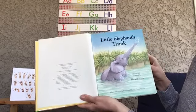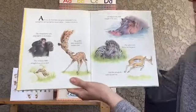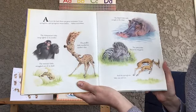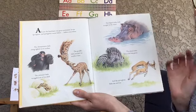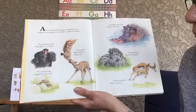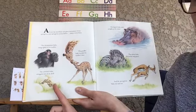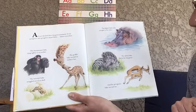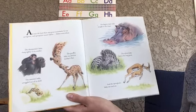Little Elephant's Trunk. Written and illustrated by Hazel Lincoln. All over the land there was great excitement. It was springtime, and springtime meant babies. Babies everywhere. The chimpanzee's baby clung tightly to its mother. The giraffe's baby nuzzled its mother's face, and the tortoise's baby struggled out of its shell. The hippo's baby took straight to the water. The zebra's baby hid in the long grass. And the springbok's baby ran and ran.